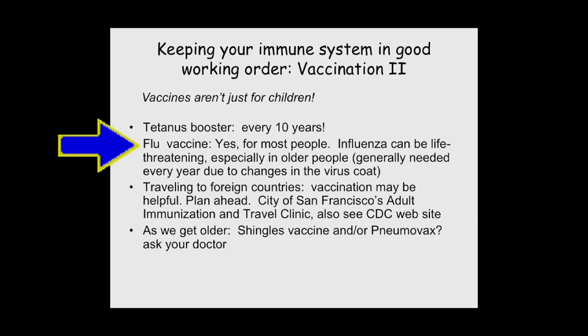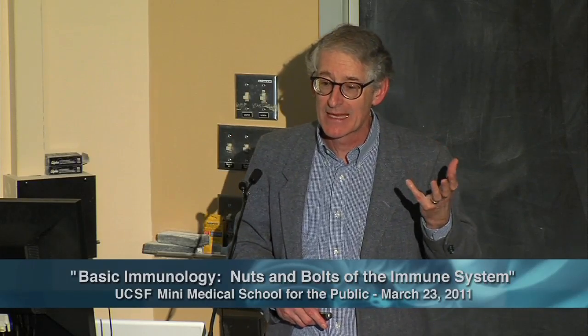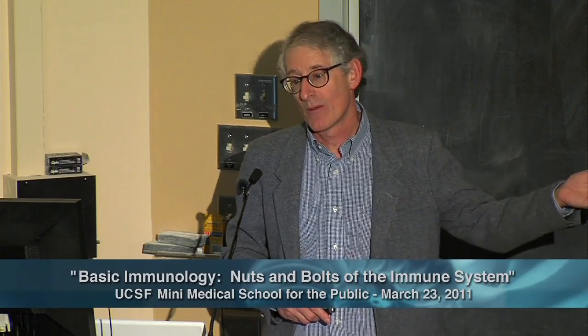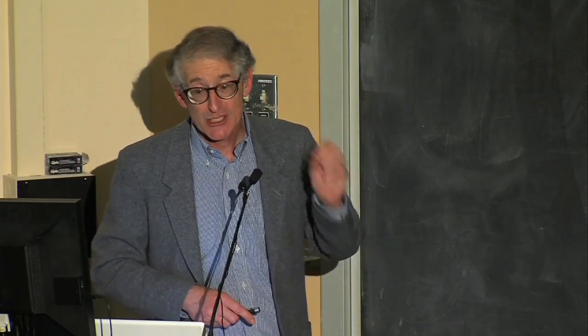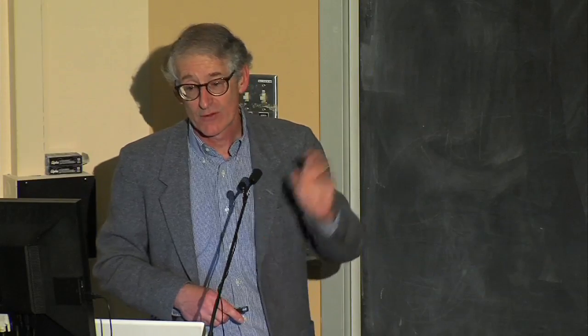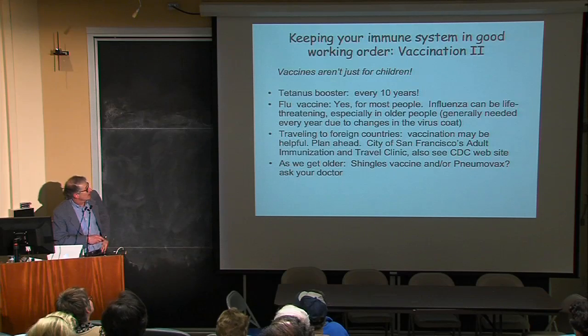Flu vaccine, yes, for most people. Influenza can be life-threatening, particularly as people get older in life. Most of the guidelines say 50 and older really should get vaccinated every year. The virus changes its coat so that the antibodies that we make against this year's influenza won't help us very much against some of the strains that are circulating the next year. So each year they try to figure out what the most important flu that's circulating is, and make the antibody against that. They're all very close cousins of each other.